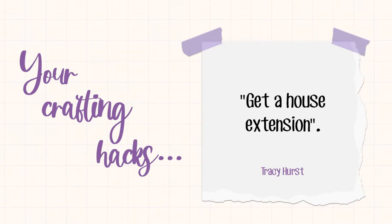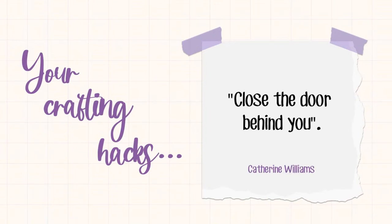Tracy Hurst, get a house extension. Expensive, but very worth it. Yeah. Catherine Williams, close the door.